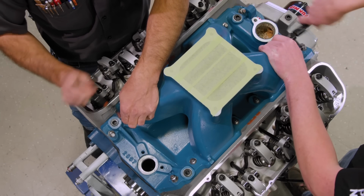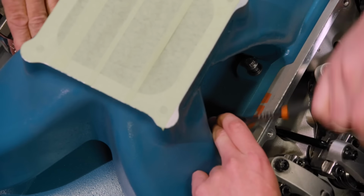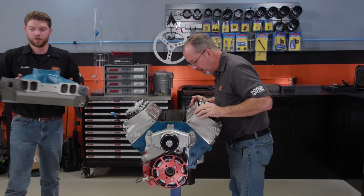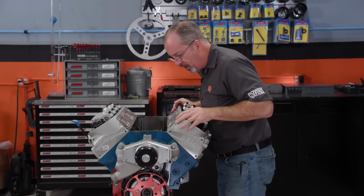To make the changes we want for the final iteration of this power plant, we're going to be tearing it completely apart. Along the way, we will be inspecting everything for any abnormal wear or potential failure points that need to be resolved. Clean, one owner.